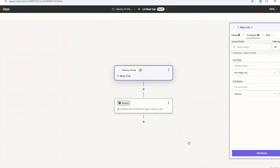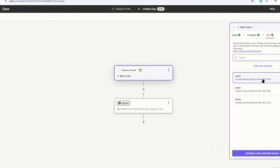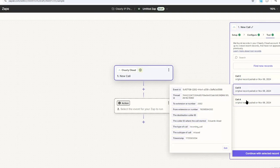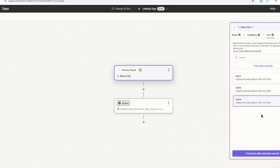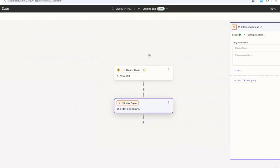So I select missed for this Zap, and then it will allow me to test every step of the way. Zapier will prompt you to test. And okay, we have the 3 latest events for this, a missed call. So I could use any of these. It doesn't matter, these are just for validating. Then continue with selected.